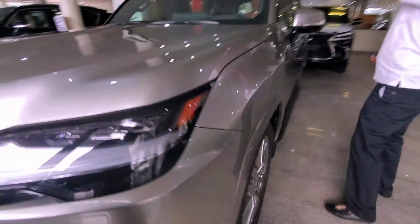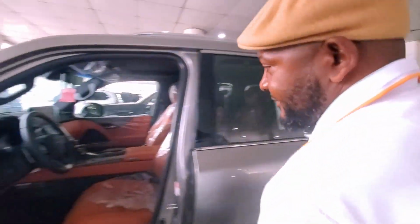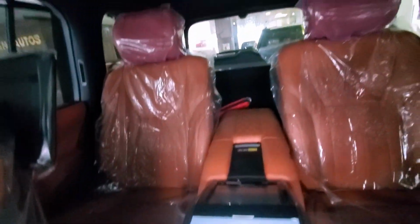The interior from the other one, that one was brown, and this one is a bit orange, a bit kind of red. You can see the interior. It's kind of different from the other one. And this is a silver color. Brand new. Brand new 2022 LX600.